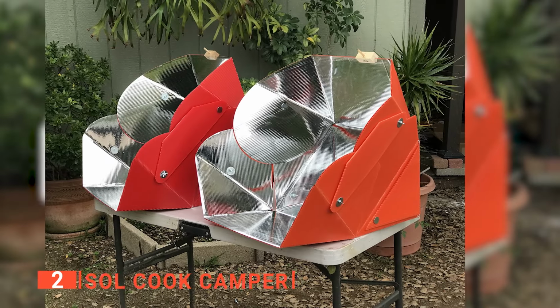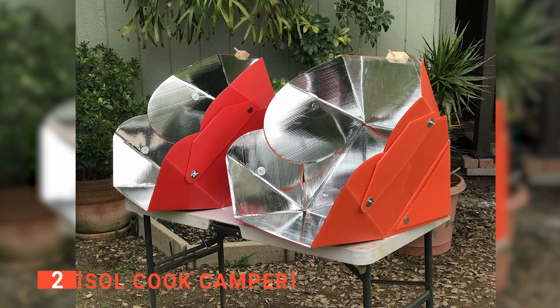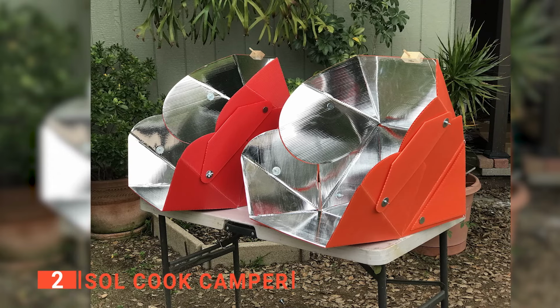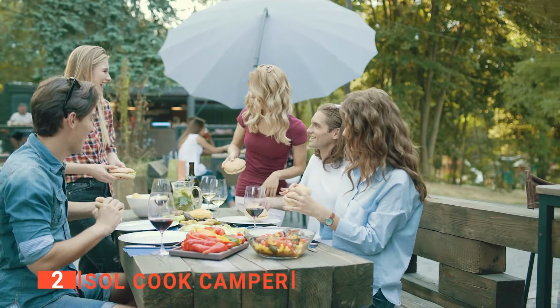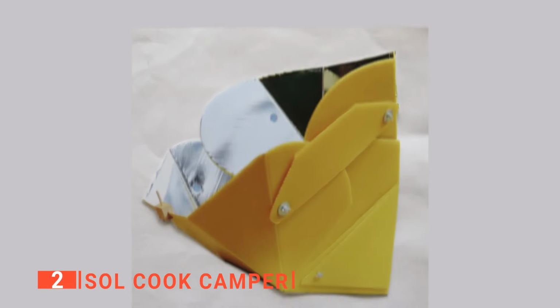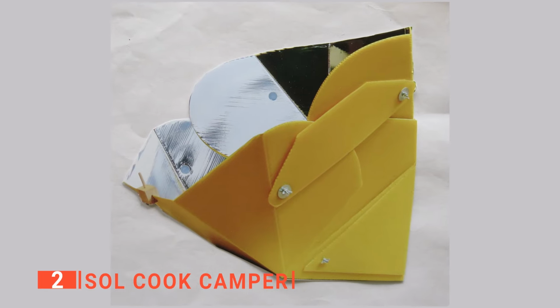Since the SunUp Camper does not use a door, but rather a cooking bag, it will hold these large pots and many other shapes without restriction. What's more, it is also very versatile and will work with any cookware you already own. Plus, it weighs about 3.5 pounds, making it just as portable as others on this list.